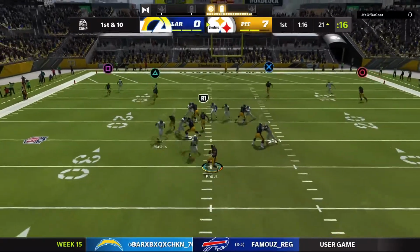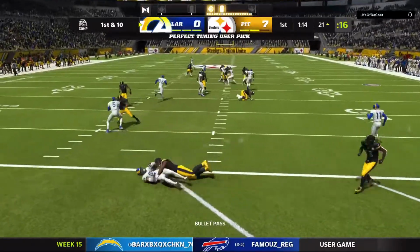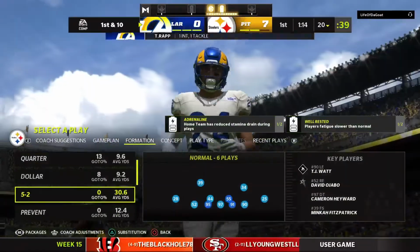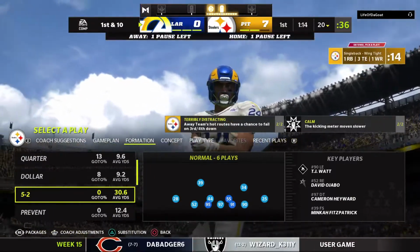Now a play fake here on 1st down. Oh, he tries to force it in, and it's intercepted. Taylor Rapp with a pick. And the Rams are going to get the football here as the ball will come out to the 20.